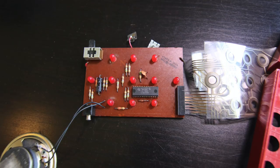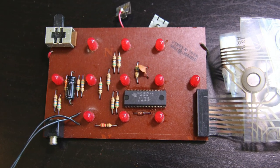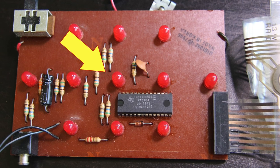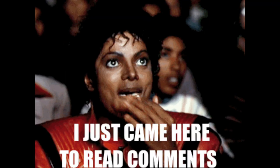After playing it to death, I pulled it apart on many occasions. In fact, I desoldered and resoldered the middle LED, replacing the red LED with a yellow one. For no good reason at all. If you have a Merlin at home and it has a yellow LED in the middle, then that actually could be mine. Let me know in the comments.